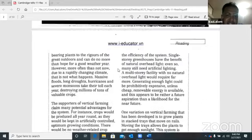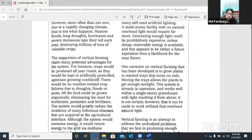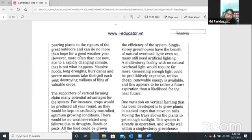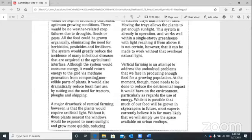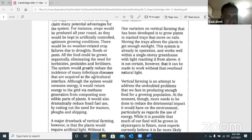So we have to go to the infectious disease where they mention disease. The system would greatly reduce the incidence. Where? Which one? Sir, again, you scroll your mouse. Also, the system would be consuming energy. Okay, this one. Pesticides, then two sentences later. Incidence of many. The system would greatly reduce the incidence of many infectious diseases that require the agricultural interface. Although the system would consume energy.